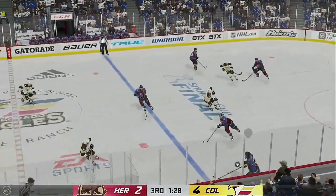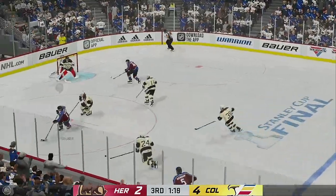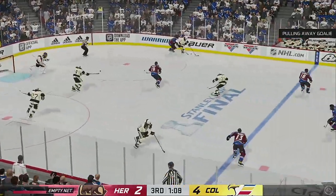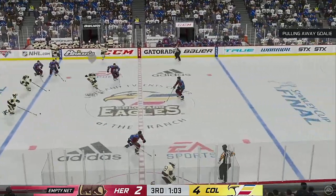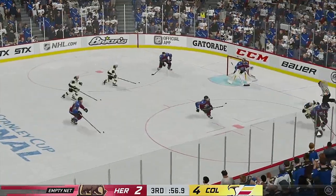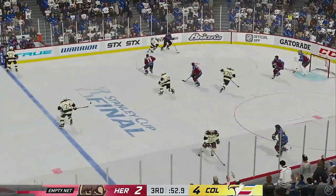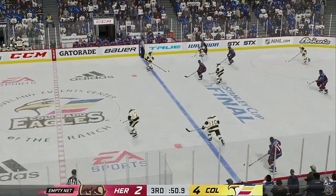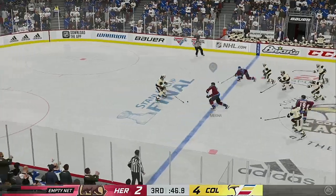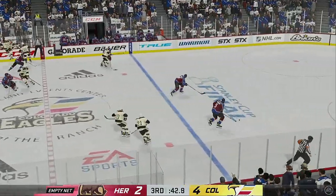Into the offensive zone. Colorado's got a hold of it against the wall. Forces the turnover. And that skips away on a nice defensive deflection. And it's a quick pass to Sprong. Hershey's emptied the net. The extra attacker's now out on the ice. Slides the cross-ice pass. Less than 60 seconds left here in the final frame. Fires to the empty net, and that shot dies in traffic.